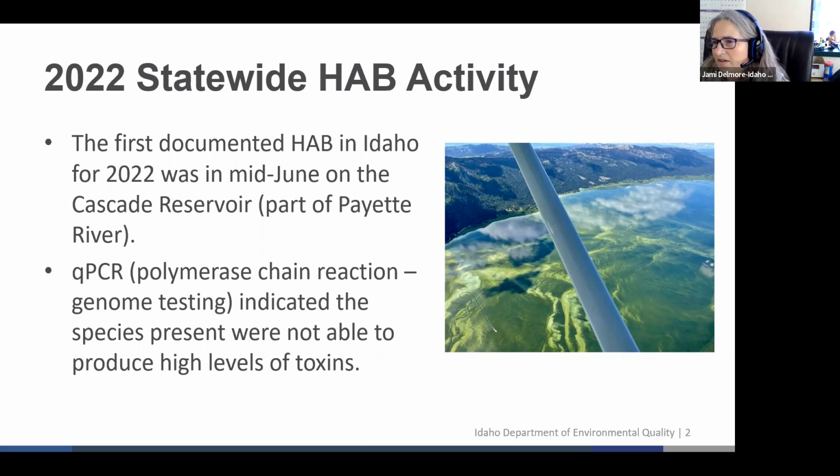The fact that we saw it in mid-June surprised us a little bit, but not as much as it would have been preferred. This one occurred on Cascade Reservoir, which is part of the Payette River system. This is an actual aerial shot of it when it occurred. You can kind of see right down here where a boat or some type of vehicle was going through the bloom.